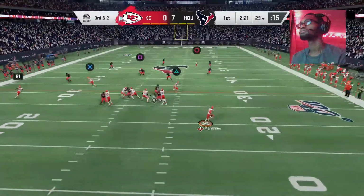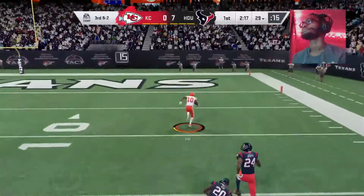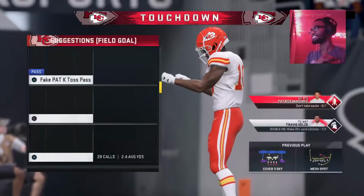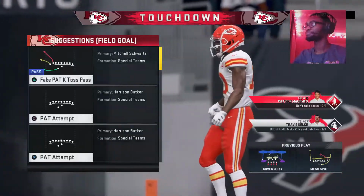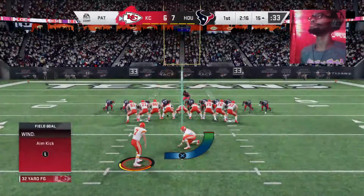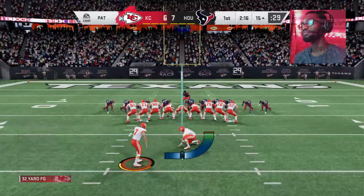Mahomes looking to throw on 3rd and 2. Escaping the pressure right. That's caught inside the 20. And all the way in for a Kansas City touchdown. Tyreek Hill, 71 yards, as his guys are on the board here in this first quarter.